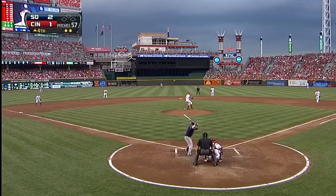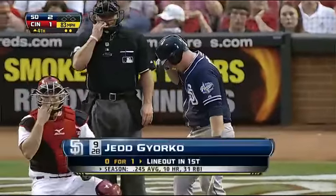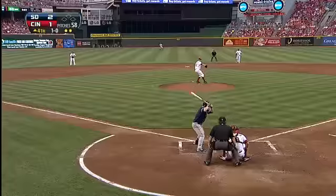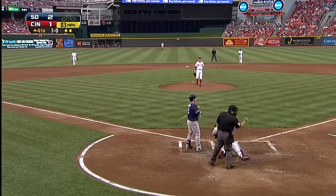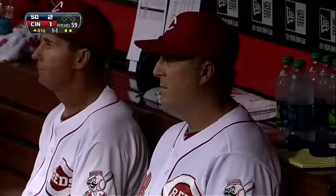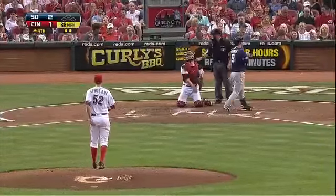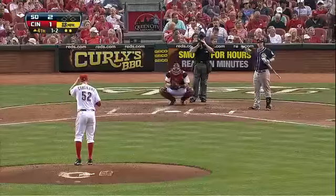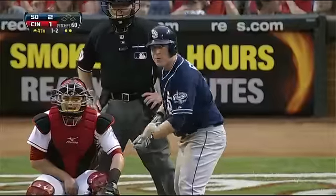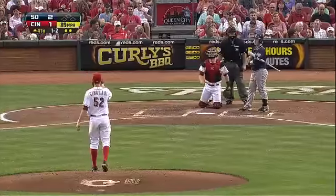We're looking for a second 1-2-3 inning with Jed Jerko at the plate. Now, both these young pitchers, Cingrani is 24, Tyson Ross is 26, are really under the tutelage of two of the best pitching coaches in the business. We know that Brian Price is outstanding. He always has been, and the Reds are happy to have him. But Darren Balsley with the Padres is equally as respected, and is one of the best pitching coaches in baseball. He has really worked with Tyson Ross the same way that Brian Price has tried to get Tony Cingrani to do a few things differently and become a major league pitcher.